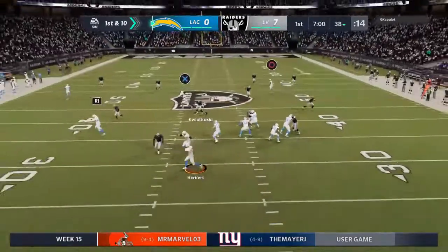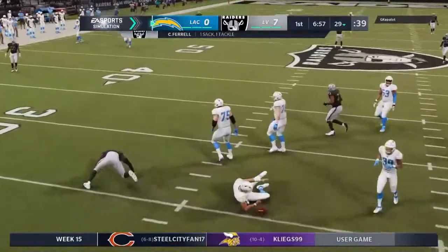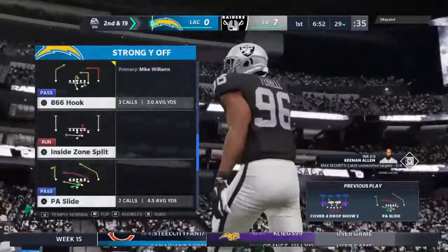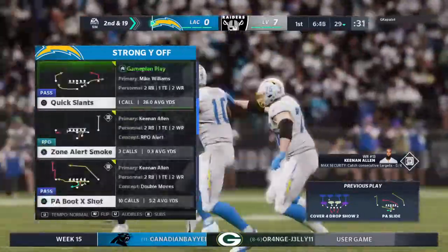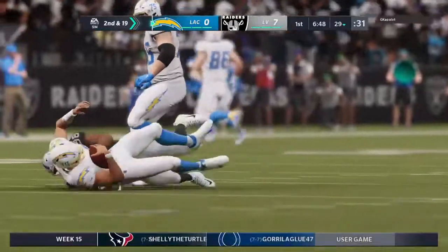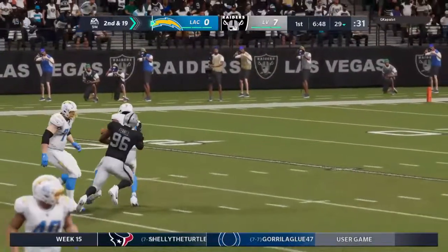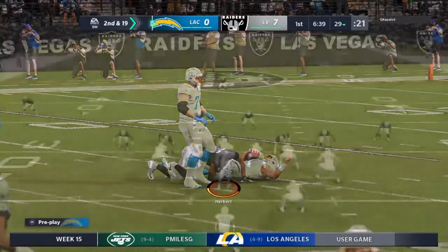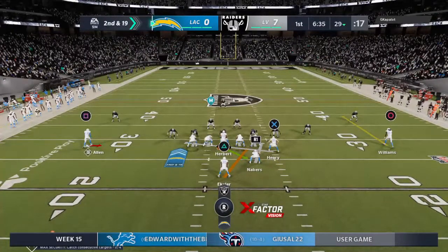On 1st and 10, Herbert. And the Raiders have got him. Cleveland Farrell in there to get him, and that is sack number 6 now for him on the year. And plays like that really hurt play calling. They had a really nice gain on the previous play, but gave about half the yardage back on the sack. Excellent pressure up front, nowhere to go with the football. Down he goes. After the sack, it's 2nd and 19, and the road gets a bit tougher from here.